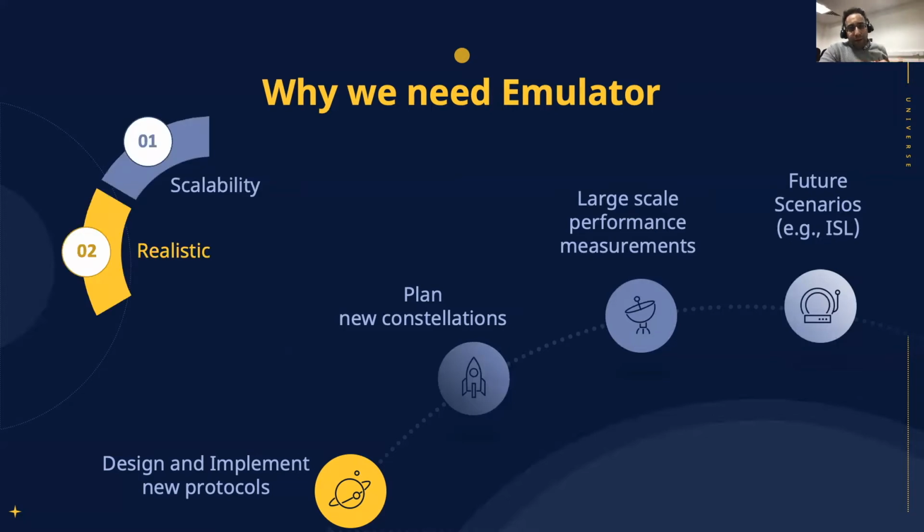Okay, in order to achieve all of these requirements and scenarios, implementing new designs, new protocols, planning new constellations, doing large-scale measurement studies, or even experimenting with future scenarios, the emulator has to have two features. It has to be scalable and it has to be realistic. So let me start with scalable. Scalability in the sense that it can emulate thousands or even 10,000 satellites and ground stations in real time. And real time here is a keyword, which means that 1 second of simulation time or virtual time should correspond to 1 real second or 1 wall clock second, or at least be close to that. So if I want to simulate 100 seconds or 200 seconds, that should correspond to 100 real seconds or 100 wall clock seconds. And this is what we mean by real time.